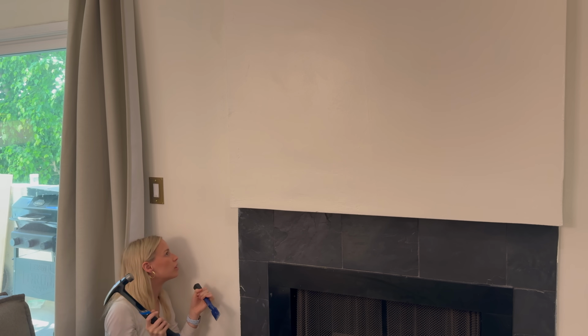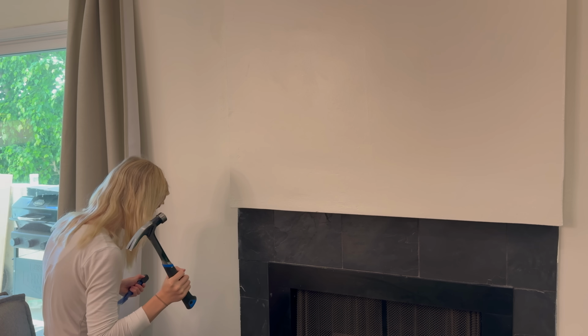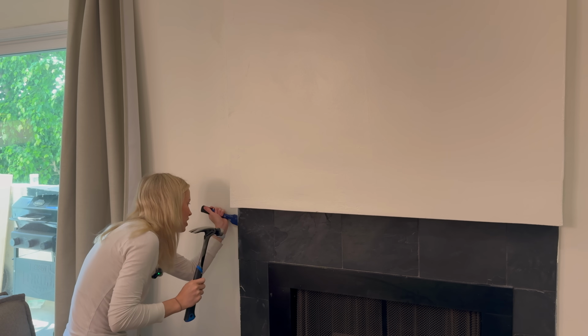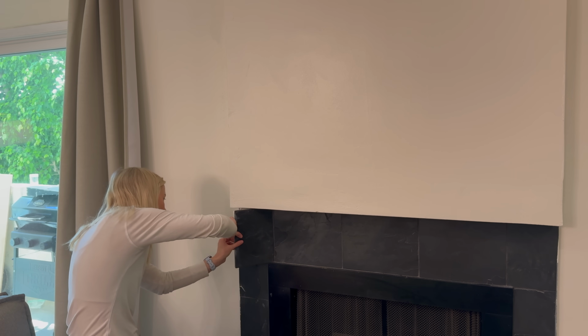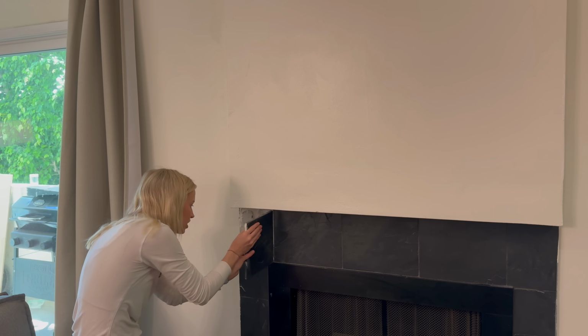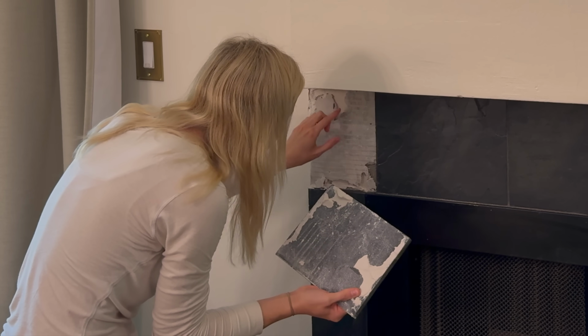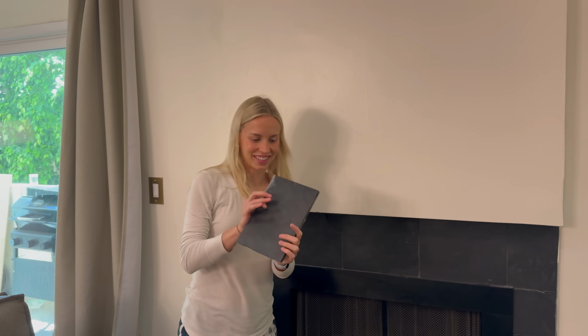Oh, I think it's starting to wiggle. This is crazy. I've never pulled out tile or done any tile work. It's kind of freaking me out, but that's okay. First one out. Oh my God, this is so hideous. Oh, I think it's just cement board that's back here. First tile down.